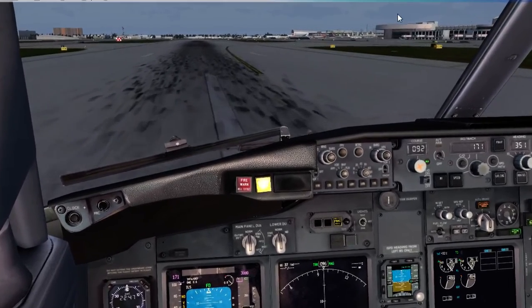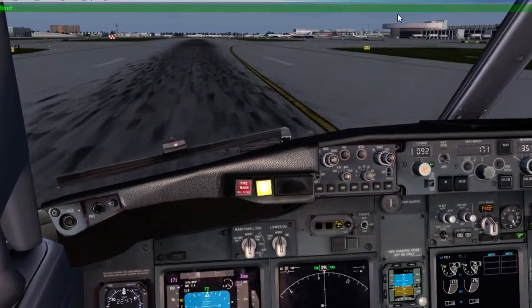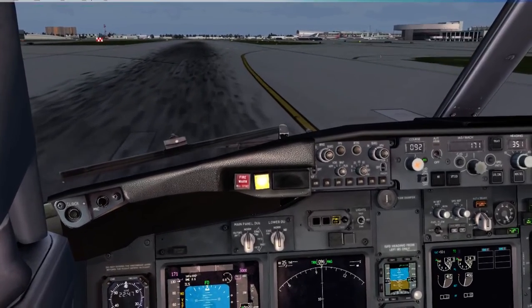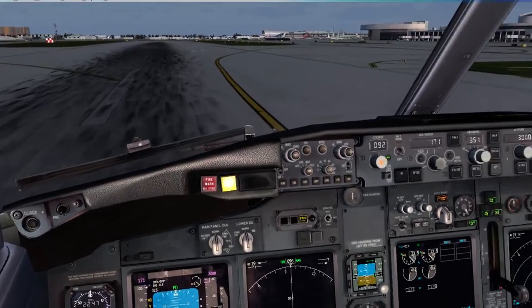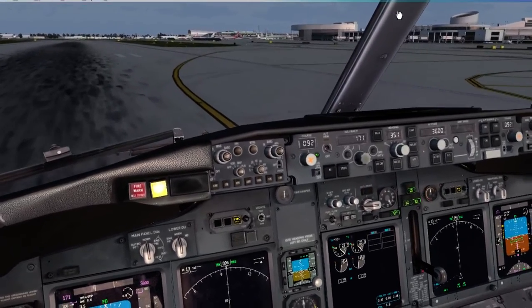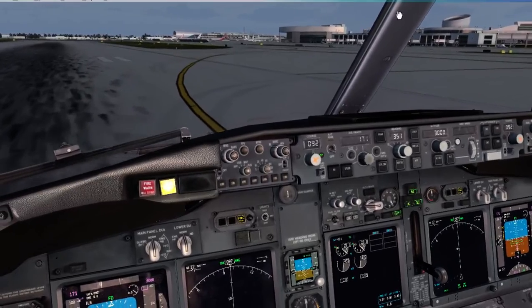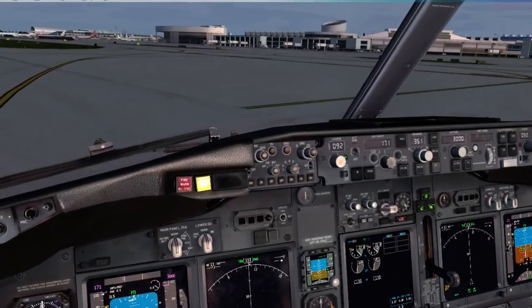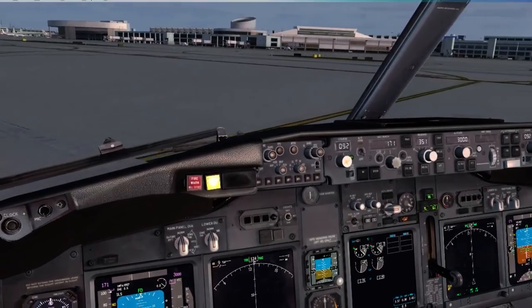Ladies and gentlemen, this is the conclusion of our flight. Please remain seated with your seatbelts fastened until the captain has turned off the seatbelt sign and the aircraft is parked safely at the gate. This will be your indication it is safe to move about the cabin, gather your belongings, and disembark. We'd like to thank you for flying with us today. We appreciate your business and hope to see you again on a future flight.